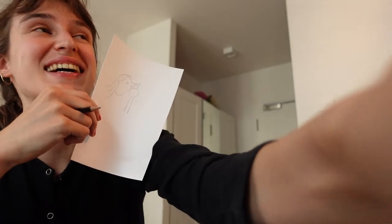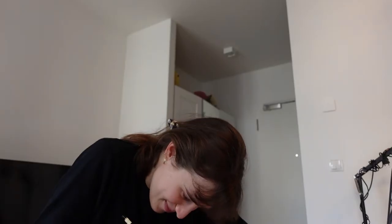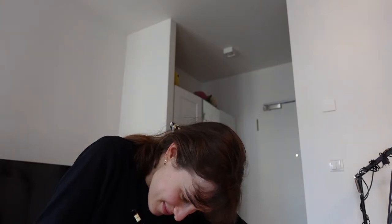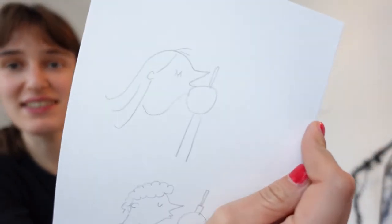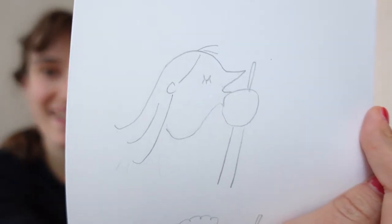I'm trying some more. This could also be an animation. Like going from this to this crazy one. I'm gonna try it.